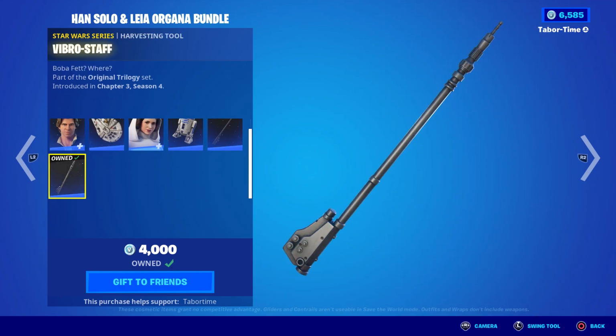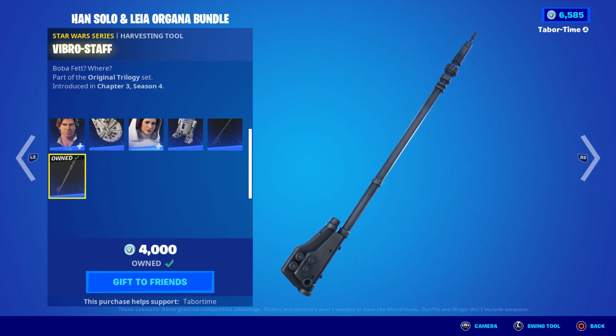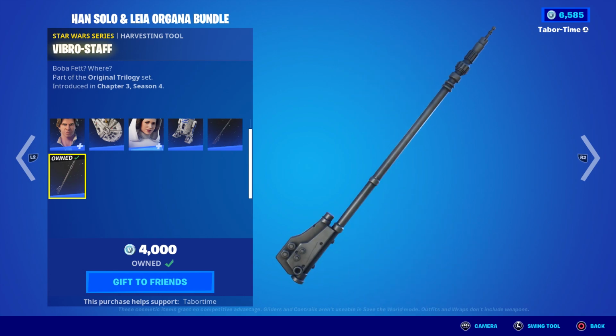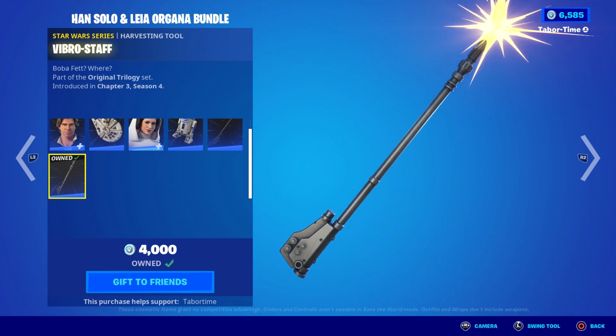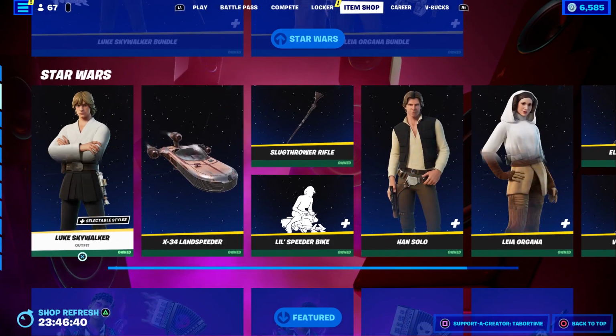Sounds pretty heavy. And the vibro staff. You know what that says up there? Bo Fett Whale. And if you have seen the movie, you know that's a reference to one of the movies. Yes, it is, Jackie. It is.